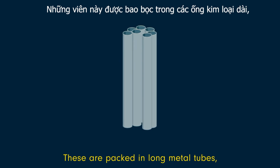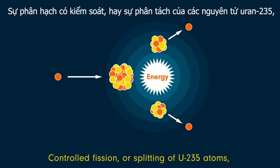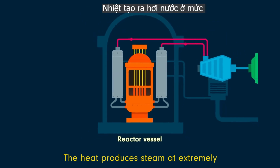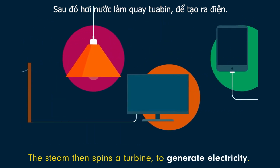These are packed in long metal tubes which are grouped in fuel assemblies. Controlled fission, or splitting of U-235 atoms, generates heat. The heat produces steam at extremely high temperatures and pressure. The steam then spins a turbine to generate electricity.